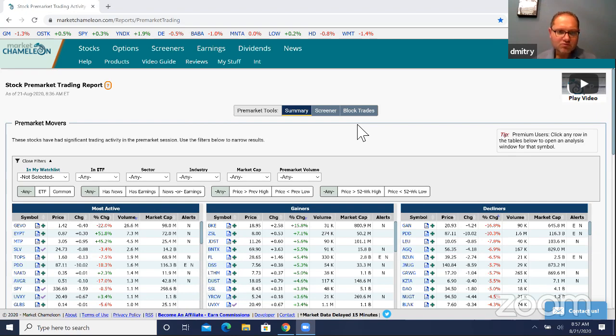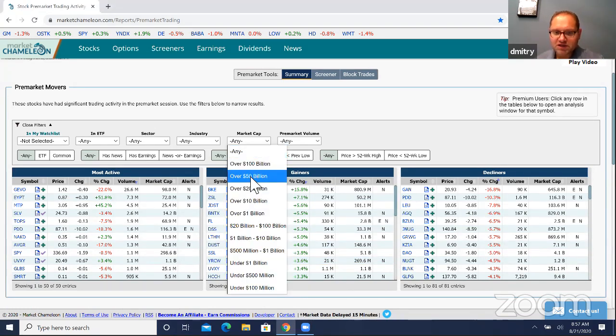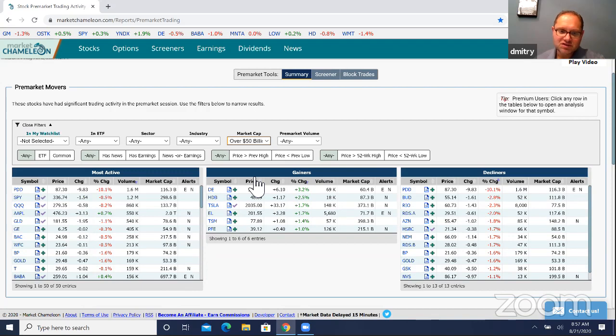So before we go to the top one up here on the biggest movers, let me just take a look at if there's any big movers in higher market cap stocks. So I see here that Deere, they reported earnings. That's up 3.2% in the pre-market hours on 69,000 shares trading hands so far. Tesla, of course, that's up 1.7% in pre-market hours.